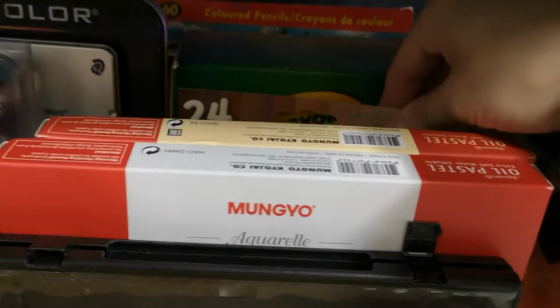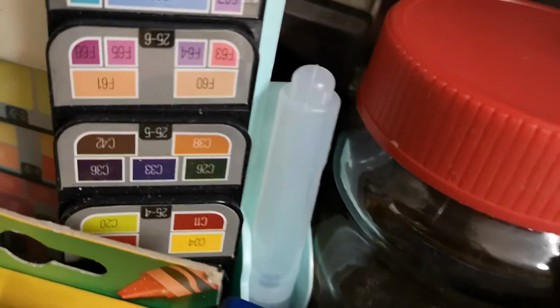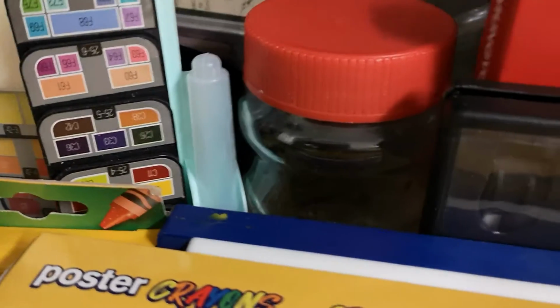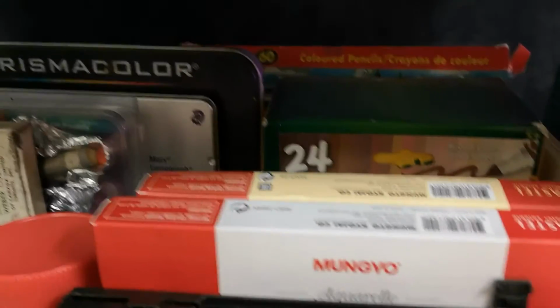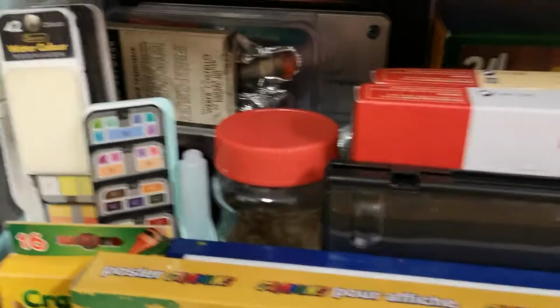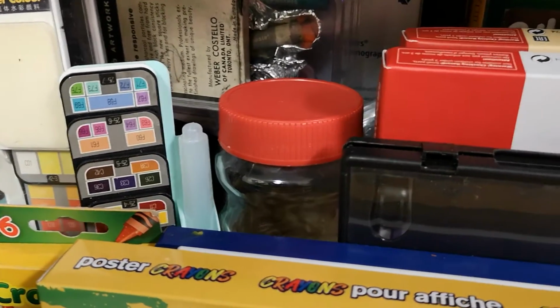markers and pencil crayons, and I bought both the markers and, oh, maybe I just bought the markers. I thought I bought the pencil crayon as well. So I bought the markers, and then I have a 100 pack of Crayola markers back there. I like Crayola markers. They work very well, and they are obviously very affordable.